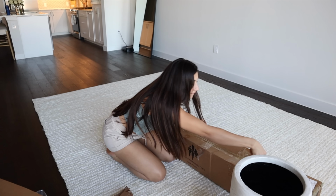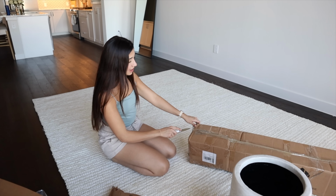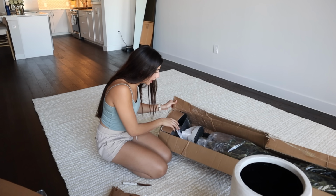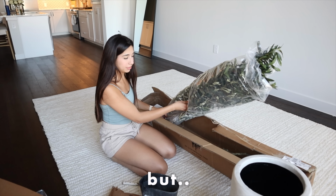The tree. I have no idea if this thing's gonna be good or not. I believe I got it on Amazon. Let me know in the comments if you want any of the links to anything I unboxed. My tree. I don't know if it's supposed to look like that, but I probably shouldn't have done this on the new carpet, but we're in too deep.